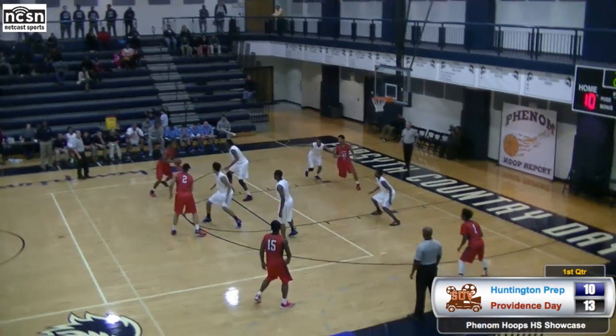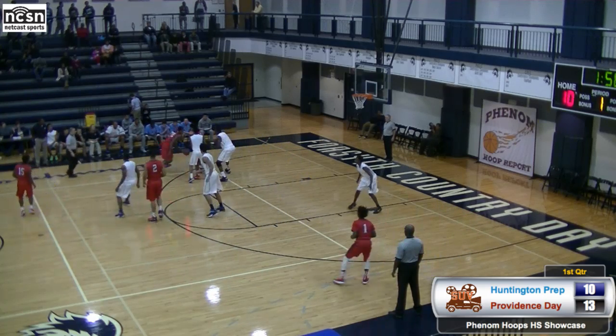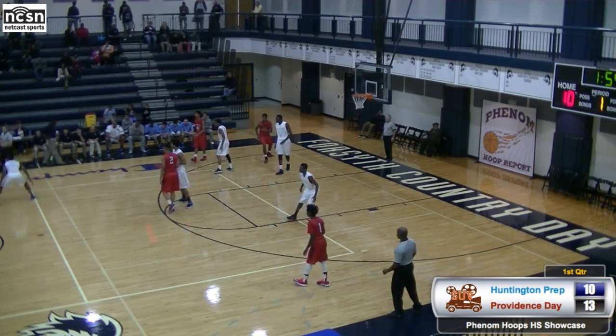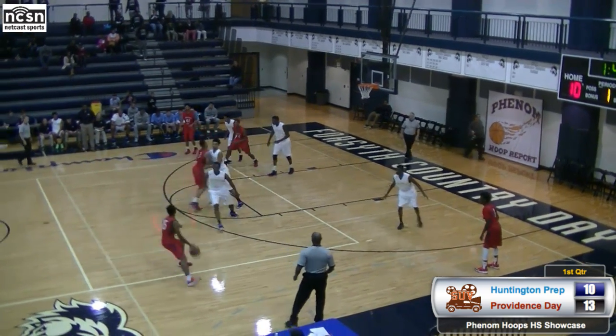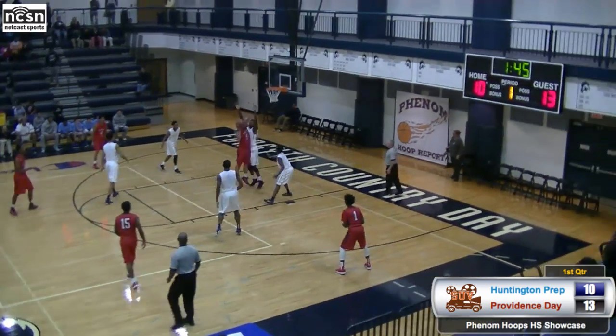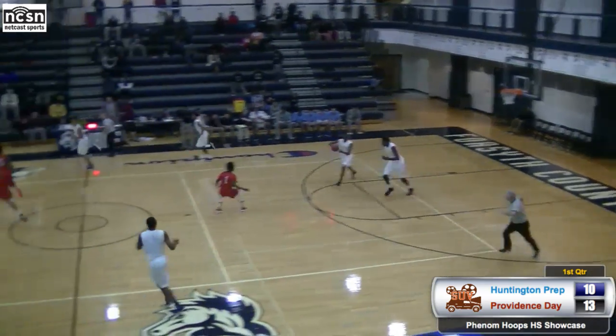Grant Williams gives the ball up to number 22, Isaac Johnson. Johnson whips it out to Julius Felder. Number 15, Felder. Back to Johnson. Inside to Williams, and Williams not able to finish that time against Bryant.